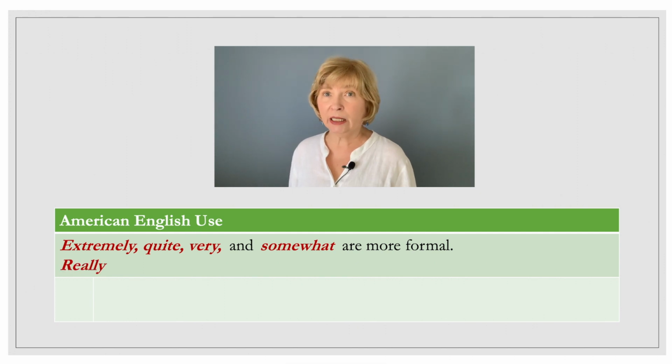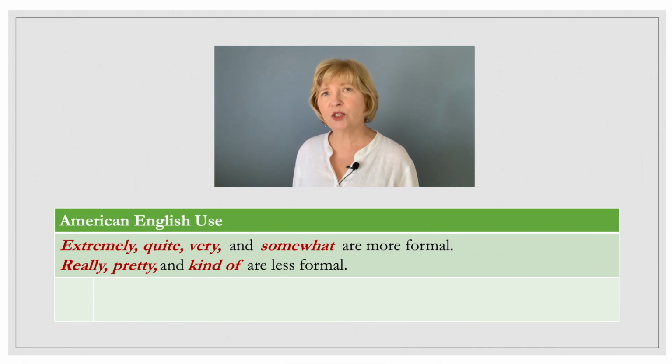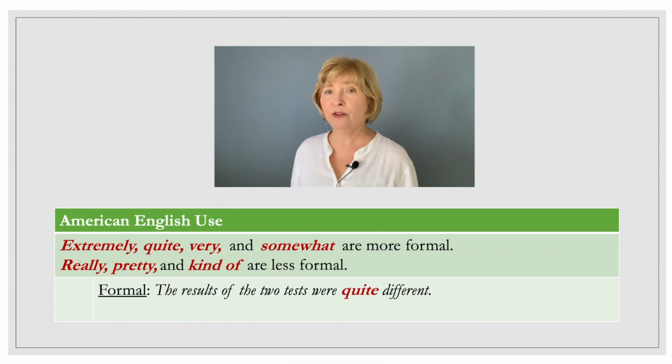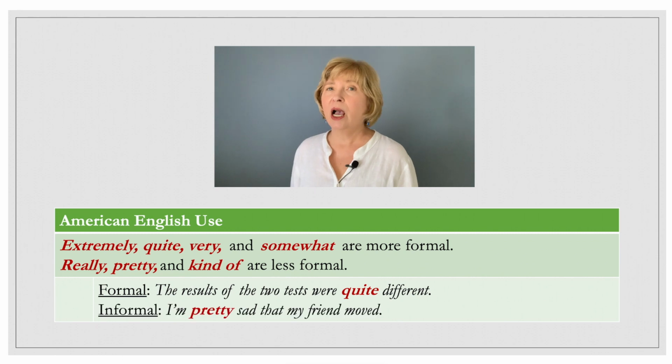Anyway, really, pretty, and kind of are less formal. For example, a formal sentence would be, the results of the 2 tests were quite different. And an example of an informal sentence would be, I'm pretty sad that my friend moved.